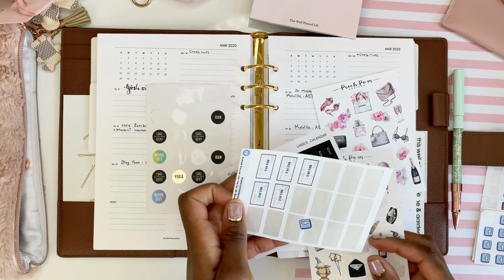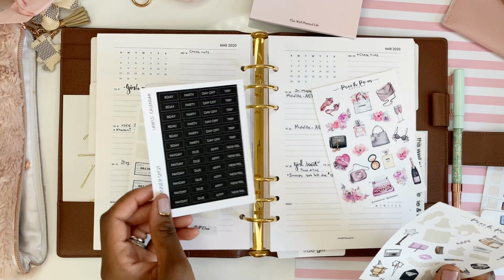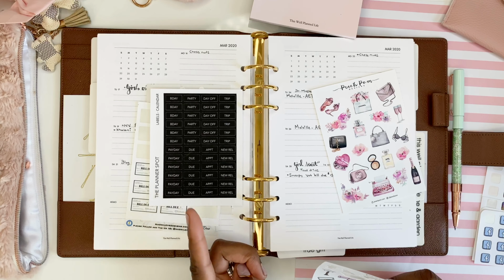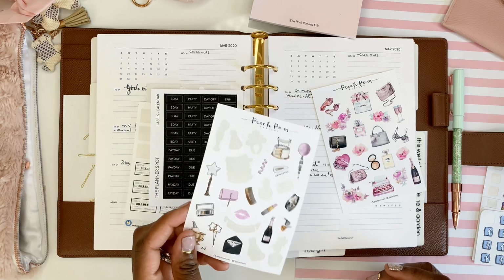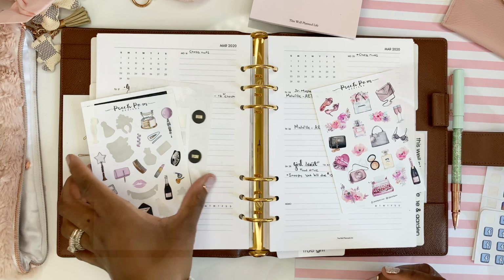This week is bill payday week. We get paid monthly and the bills need to be paid this week. We have day off, payday on this sticker sheet, and I have this one if I need it. It's also from Peach Palm.